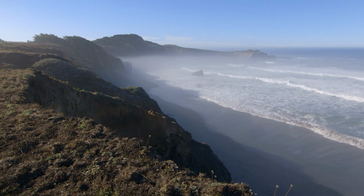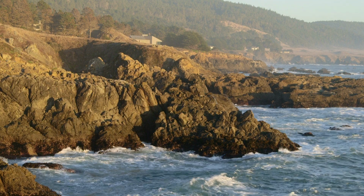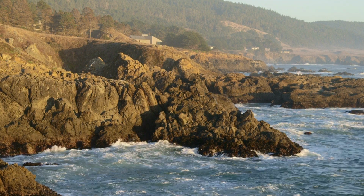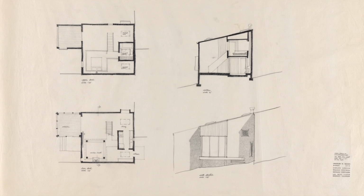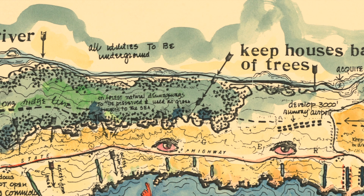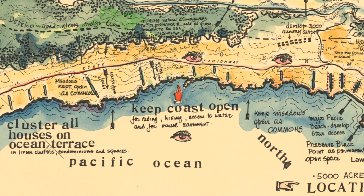There are these kind of rifts in the land. If you go down and look at the bluffs from the beach, there are incredible places where they're ripped apart and you can see different layers of earth coming up and going together. That's what we were working with. The original plan was that the houses were supposed to be very small, wooden, and close to the trees. They were supposed to leave the meadows big and empty and forever.